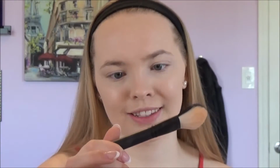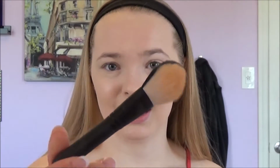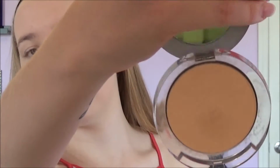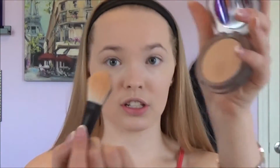Alright, so under eyes are set, and then we're going to set the face. It's the MAC 127 SE, which has a light and a dark side. I take the black side, and that is the powder. I get it on the brush. You can see how much product's on there. Tap it off a little bit, and then I'm just going to set everywhere.